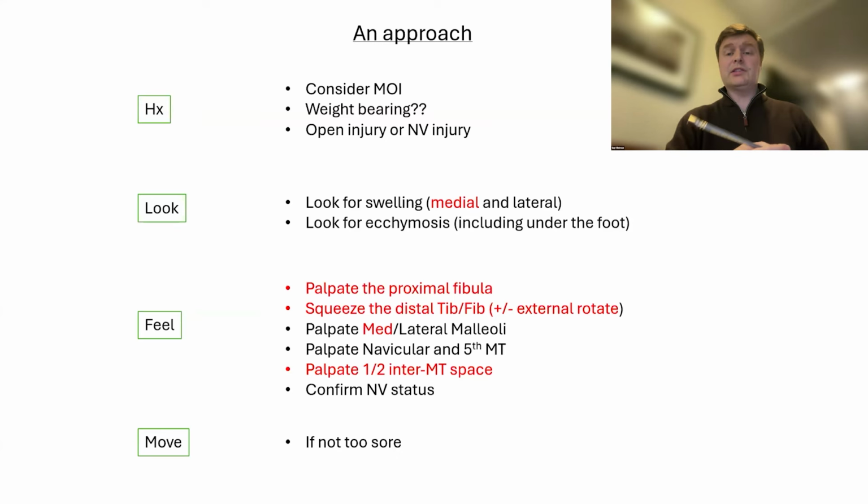Because if they've got tenderness medially, then again, I'm getting suspicious. The navicular and fifth metatarsal are part of the Ottawa rules, but whilst you're down in the foot, palpating around that first and second intermetatarsal space is very important, as well as then confirming your vascular status. Moving the ankle on day one, if they're very, very sore, you might not get much out of that. So that's just at the bottom there. I don't tend to take too much sway on that on day one.